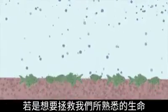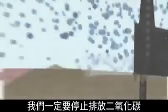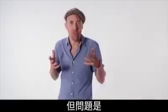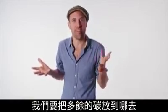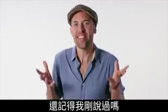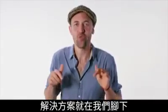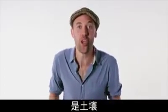So in order to save life as we know it, of course, we have to stop releasing fossil carbon. The big question is, where do we put this excess carbon to get this cycle back into balance? Well, remember when I said that the solution is right under our feet? It literally is. It's the soil.